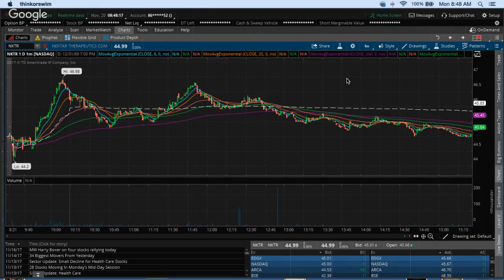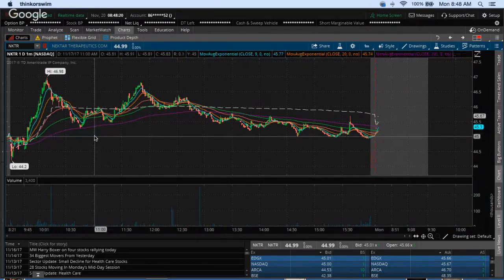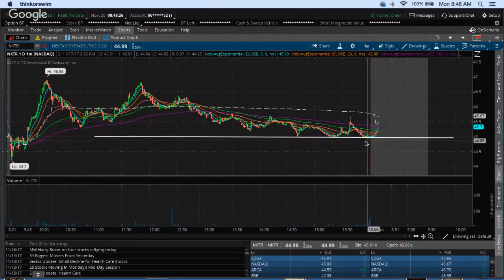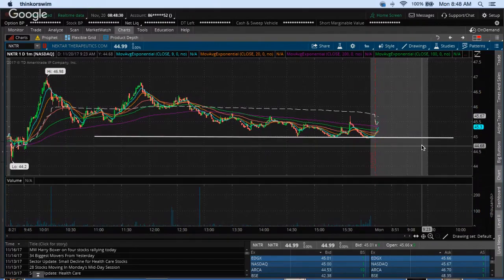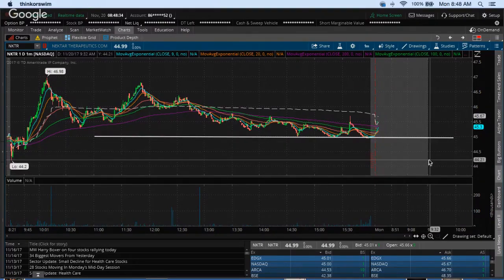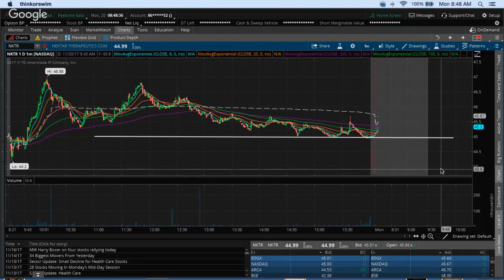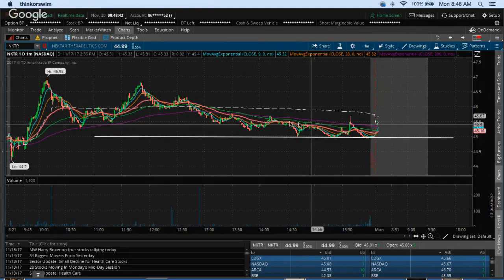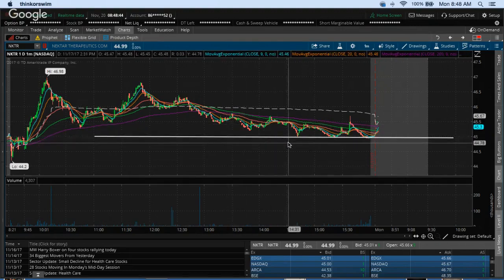If we look at the 1 day, 1 minute, you can see that the stock is holding up right at $45 pretty strongly. So if today it can break below $45, then I'll look to take a short position with the first target of $44.50 and then $44. I'll be looking to take profits at every 50-cent mark. So again, NKTR on watch for a short below 45.